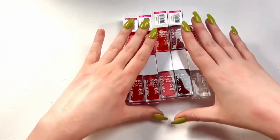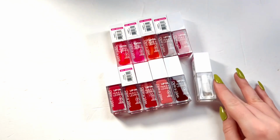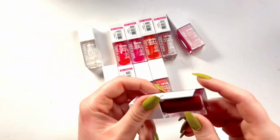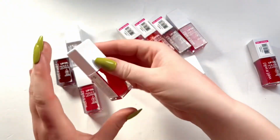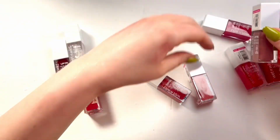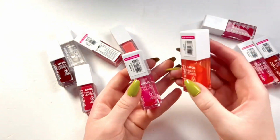I have these lip oils from Wet n Wild, and you guys, these are absolutely stunning. I want to keep all of them so bad, but should I? Probably not. So let me find the ones that I've already opened. So this clear one, unopened. This one is unopened. Gee, so I opened quite a bit.